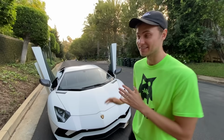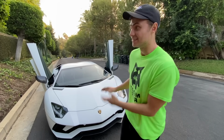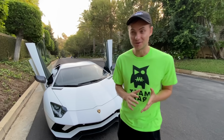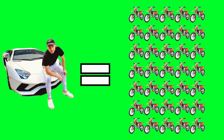This Lamborghini is the last on the list because it is the most expensive car I own by far. With a price tag of almost $500,000, this thing is worth $495,000. So instead of buying this, you could have 90 smart cars, or 25 Dune Buggies, or 35 dirt bikes. What would you rather have?